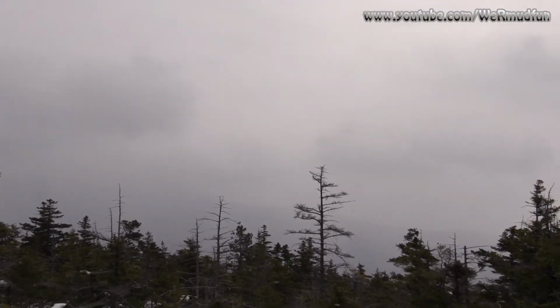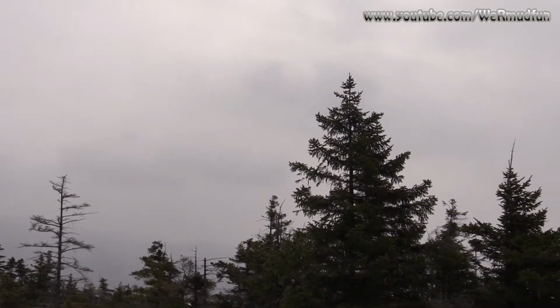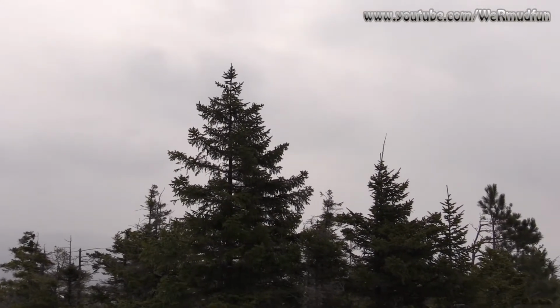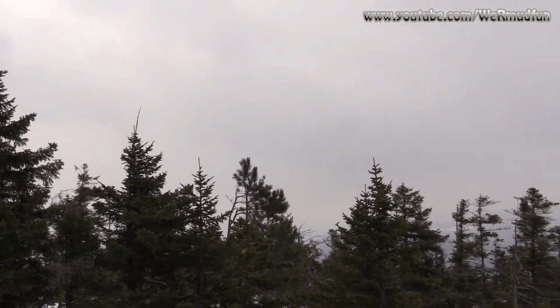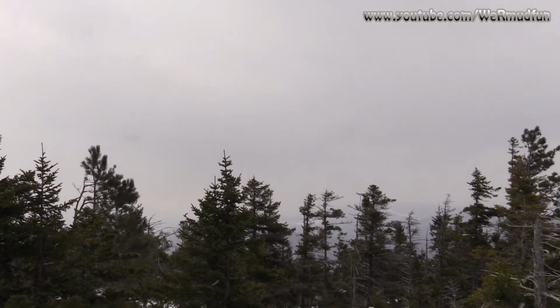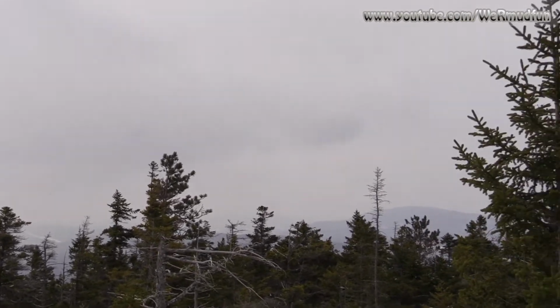Anyway, about 50 yards from here, back in 1930, the Dartmouth Outing Club built a shelter. We're not going to go see if there's any remains or even try to locate it because it would be covered under snow. That and the fact it was taken down in the 1940s. So, but this is what we're seeing. We've run into absolutely nobody up here.